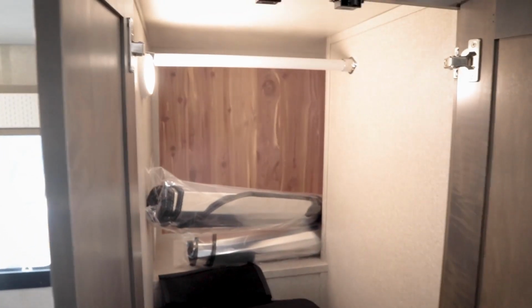Oh, is this a pass-through? That is just a little cubby right there. Hank, can you imagine what you would store right in there? Yes. I know exactly what I would store in there. Fire sticks. That's what we call them. Wow, this is pretty big.